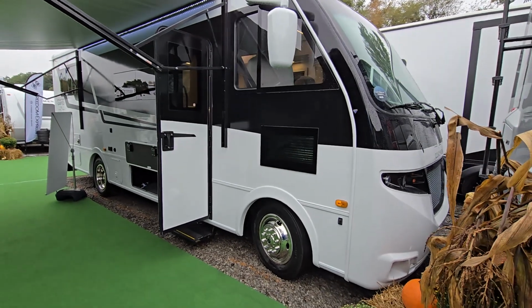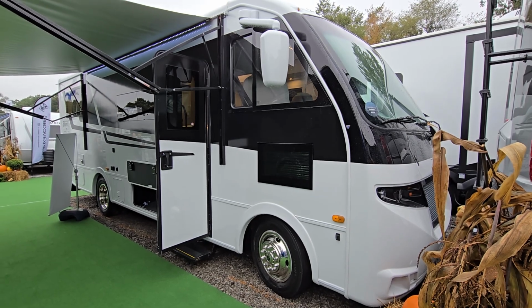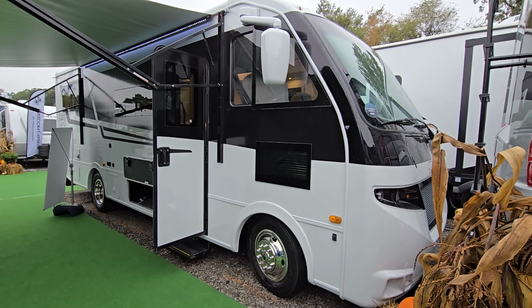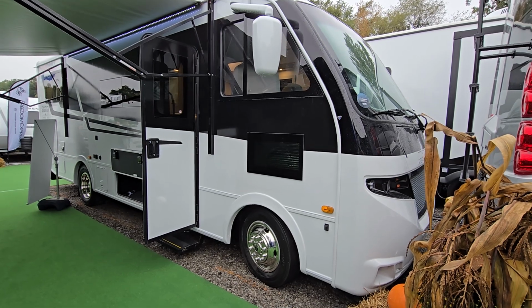Last year we were here at the Forest River Coachman Expo and we introduced you to the Euro, which was a brand new motorhome that Coachman introduced. Well, for 2025 they have two new variations of that.